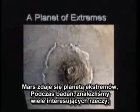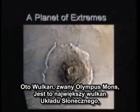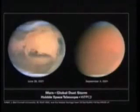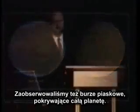Mars has turned out to be a planet of extremes. As we've explored, we found some really interesting things. This is a volcano called Olympus Mons. It's the largest volcano in the solar system. Its base is the size of the state of Missouri. That's a big volcano. We also see dust storms that cover the entire planet.